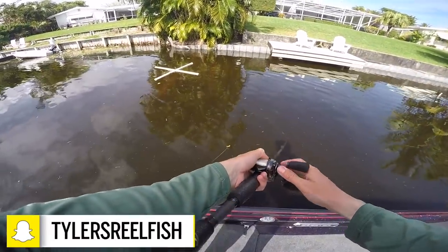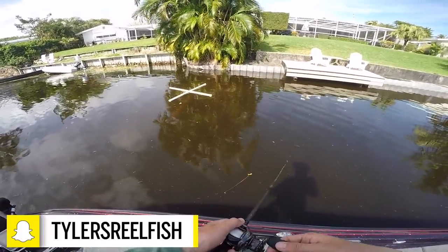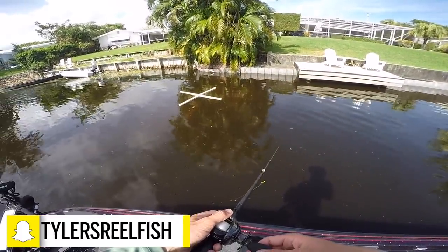Let's see if we can get ourselves another one. There were some bigger ones in this corner that I saw.